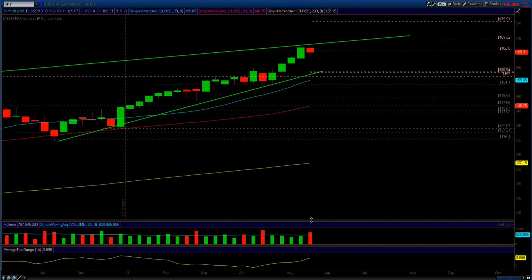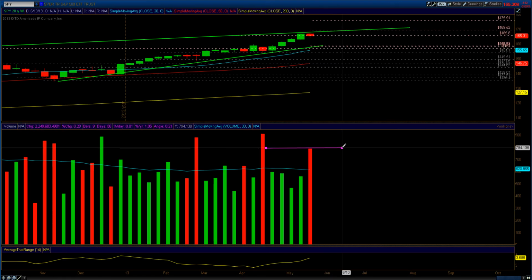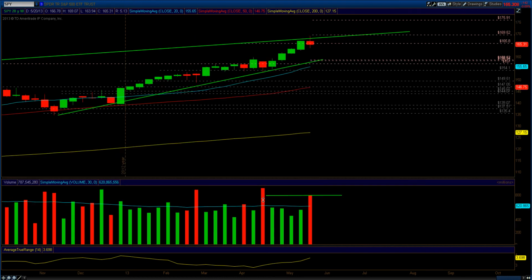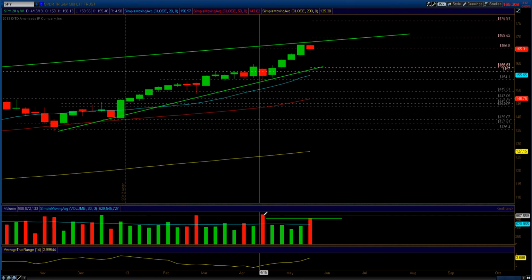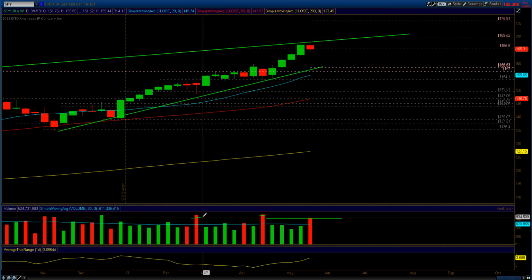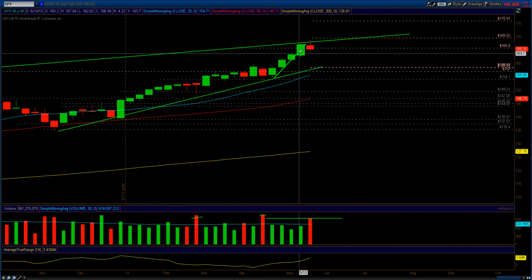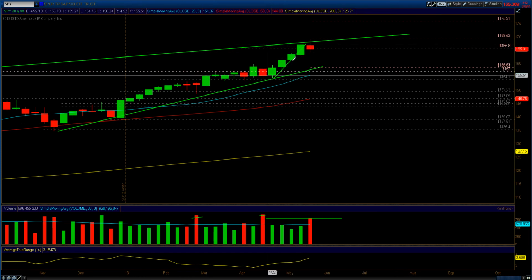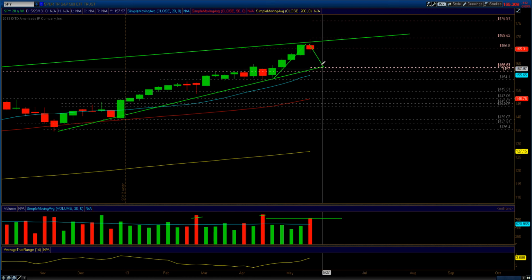And zoom back in. Let's look at the volume. This volume was pretty high. Okay. Now don't be fooled. We've had high volume over here, and we have had high volume here with no reversals. Just keep that in mind. But also take a look at how steep this run has been. So I do feel that we have a good chance of pulling back.